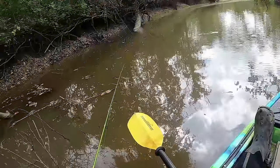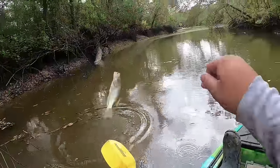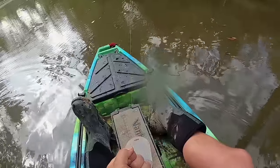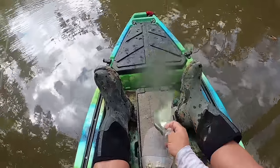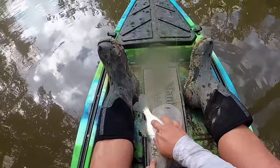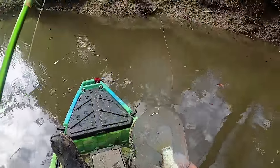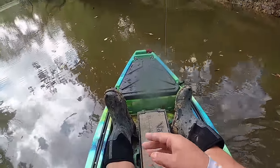Done caught 2 big ones from here. There's another one. Oh, I bet that's a keeper too. Dang, guys, I would have had a pretty good little sack if I'd have kept my fish. I think that's a keeper. And it is. It's 10 and a half. Look at that. 10 and a halfer. We'll put it back.